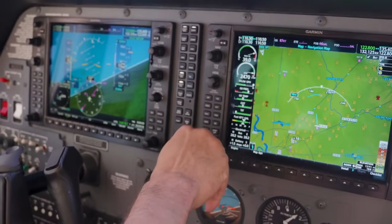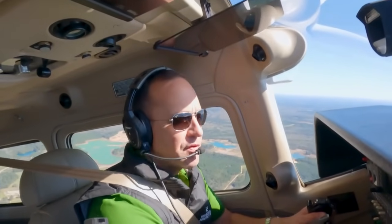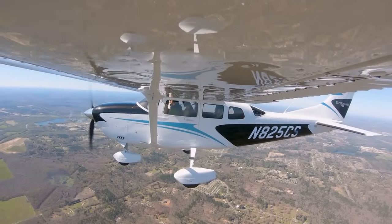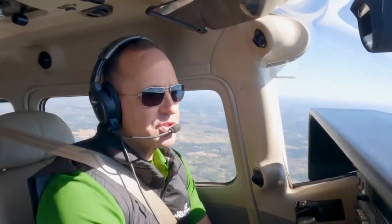So yeah, that's one of the great things about the 206, that climb performance. That 310 horsepower really comes into play. We get off the ground really fast, has a great rate of climb. These short field landings are incredible as well. If there's a single word to define the 206 and the mission for it, it's utility.